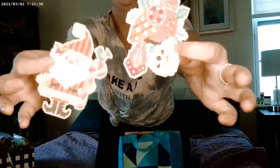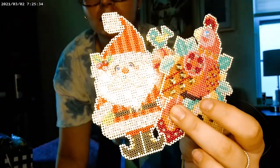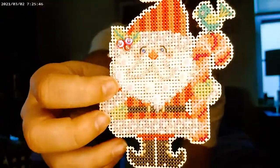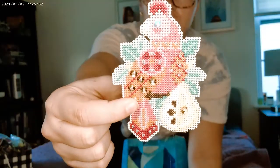And then I also finished over break those two Satsuma Street ornaments. So in 2018, I bought her full ornament kits. I just bought them all with the threads and the papers and Mill Hill beads. And they are so cute. I especially love little Santa. He's candy claws. You can't see him very well. There we go. So candy claws, super cute. And this is the partridge and the pear.